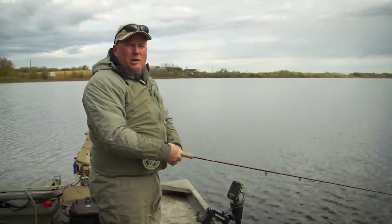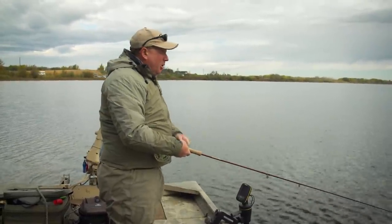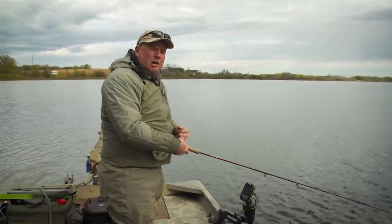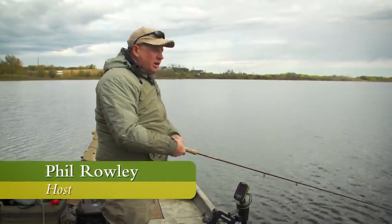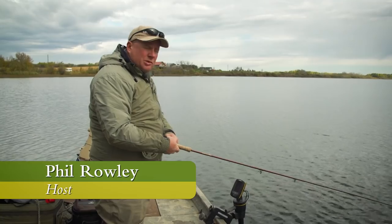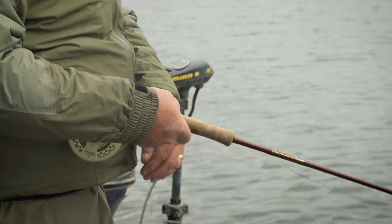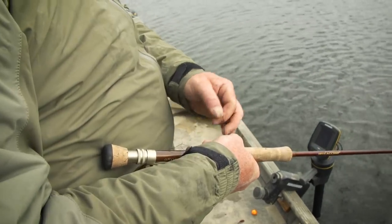In the fall, water temperatures are typically cool. Today we're in the low 50s. We're hoping to even see the temperatures drop lower. Retrieve speeds are critical. You want to match your retrieve speed to the water temperature. So generally, it's going to be slow retrieves. Slow strips, slow hand twists.